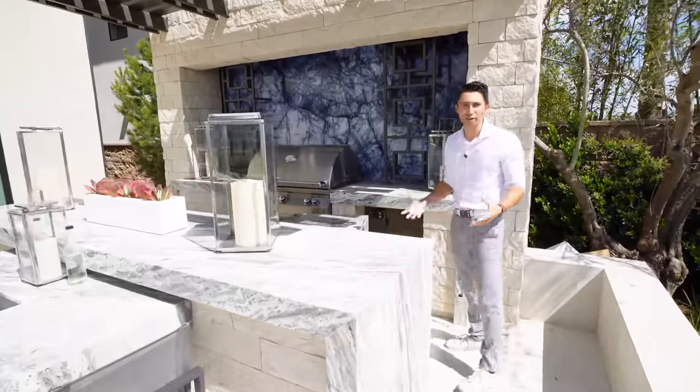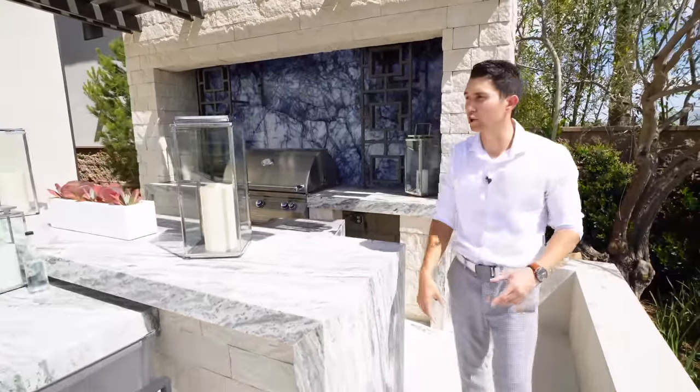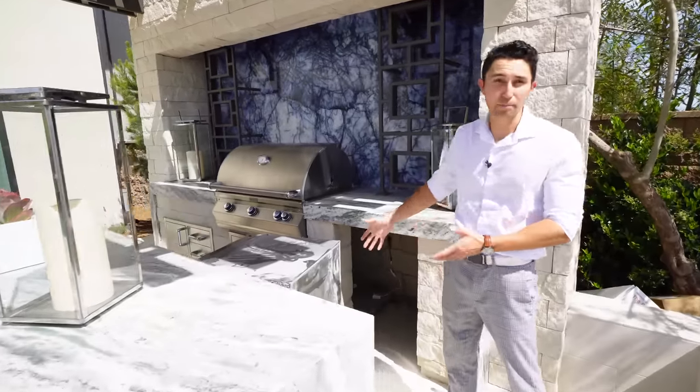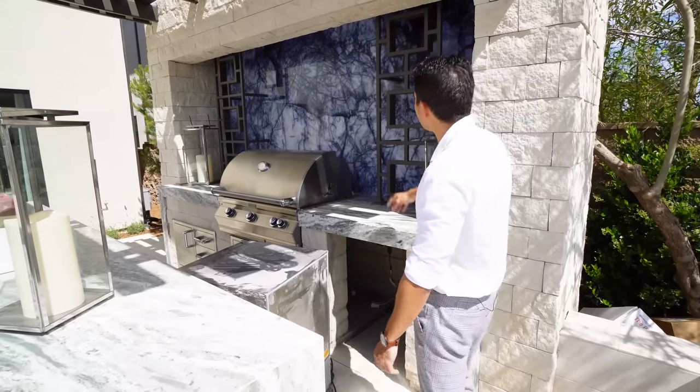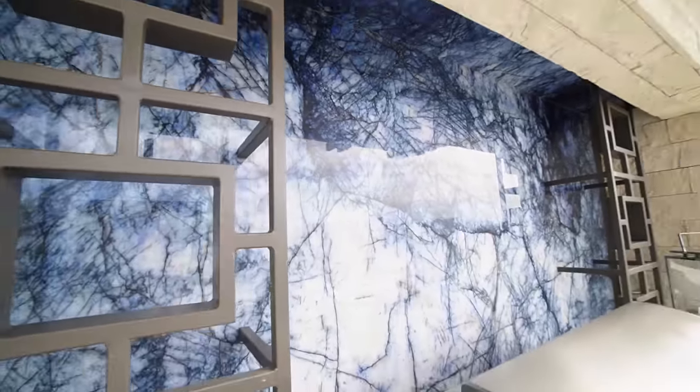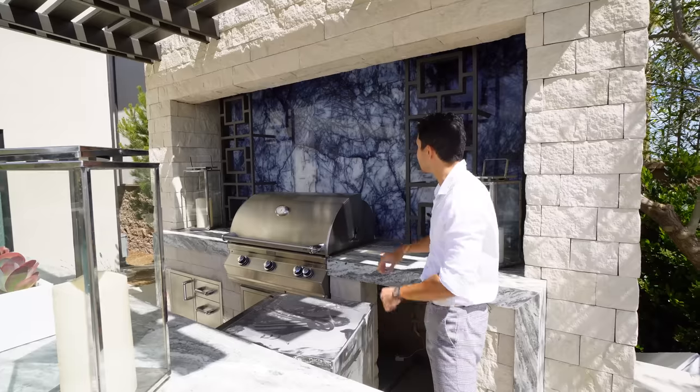Now they're still doing some work. As I said, they literally finished these model homes last week. So that's why the fridge and freezer are still not put in. They're not fully built in. But now that backsplash behind your Fire Magic barbecue grill might be the coolest stone I've ever seen. This is my first time seeing it. And that blue tone is absolutely incredible.